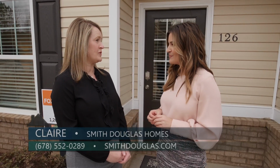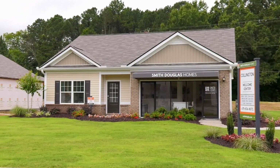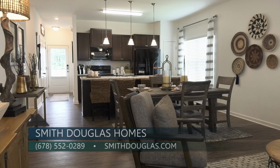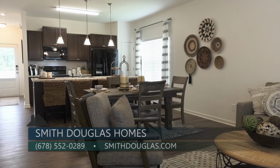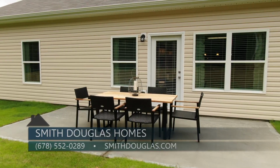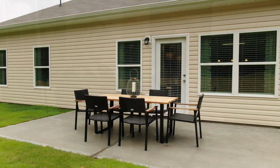That's right, this Foxcroft ranch plan is a popular ranch plan for us, and while we build this in several communities across the southeast, the price really varies depending on that location. But this particular community that we're in today, and this home is about $200,000. All right, well, let's go inside.